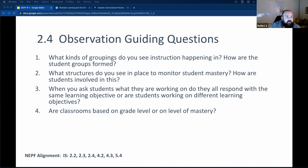And then when you're having those conversations about the observation, one of the things that you want to start talking about is, how does the teacher divide the kids into groups? And then what's the reasoning behind that decision making? Is there data behind it? Is it something that is ongoing, that does adapt as the kids have different needs throughout the year? And then also, what are the structures and practices that the teacher has in place to monitor student mastery? Or is it just, hey, this is the day we review and we're going to get back in there and then go from it?